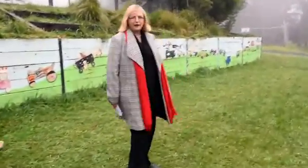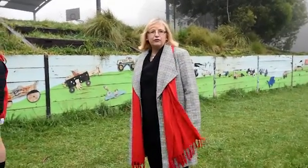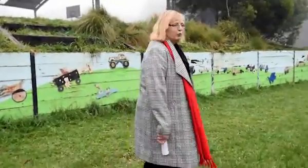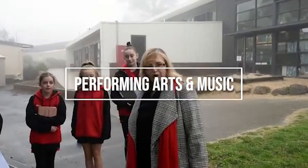We received a grant a couple of years ago to build a cover for our basketball courts, which creates an all-weather environment. So when it's really hot, children have an area to shelter, and when it's just drizzly weather like this, children can still get outside, and if they need shelter, they've got the shelter of the basketball courts, as well as for sport events. Performing arts and music is taught through the curriculum program, and it's a very popular and very important area of our school.